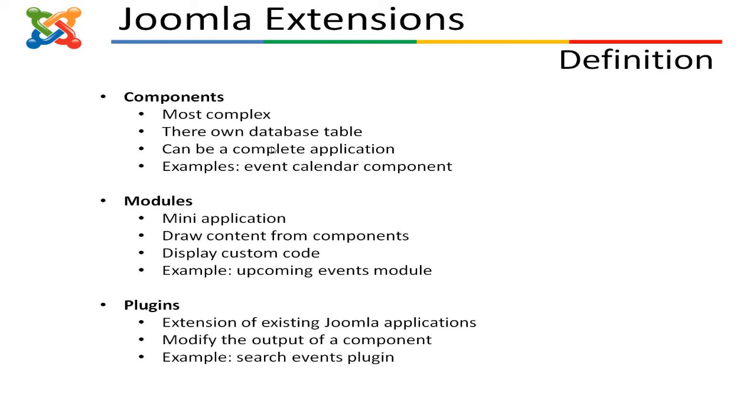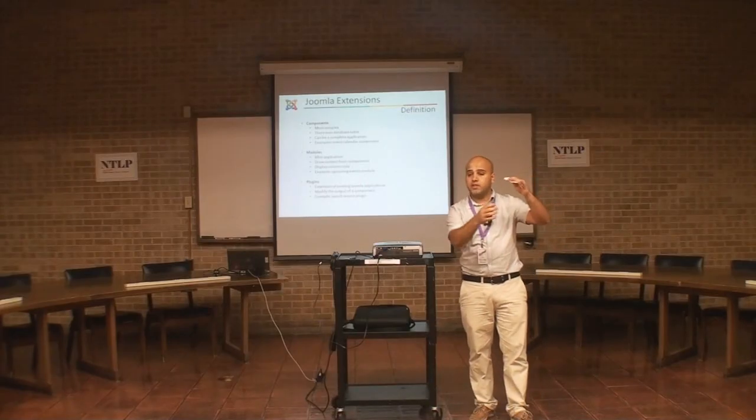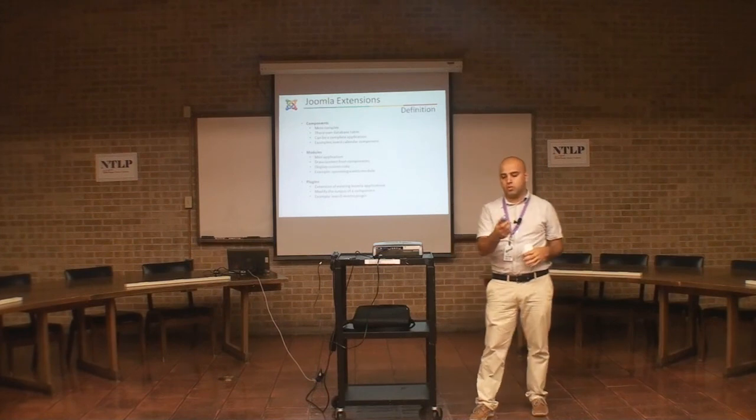Big extensions like calendar events, or as we're going to have some examples, come with components and then they have their own modules and their own plugins that work with them.